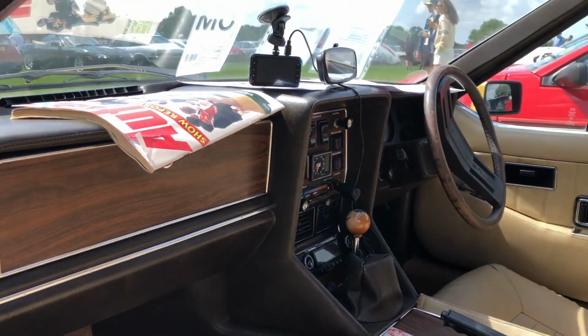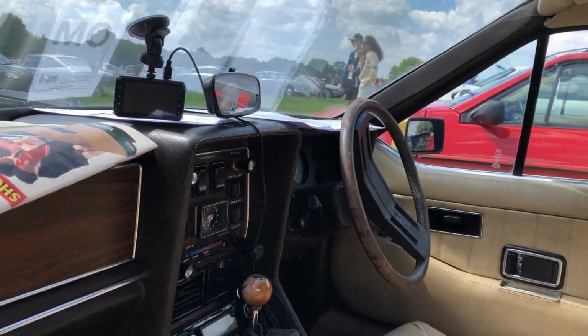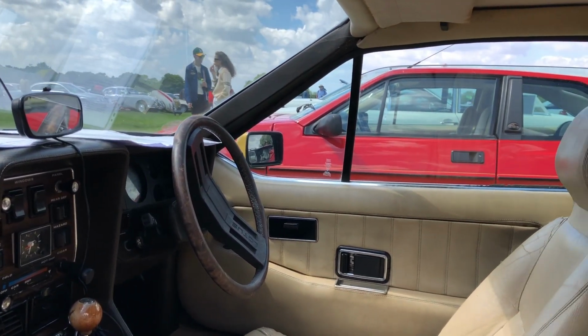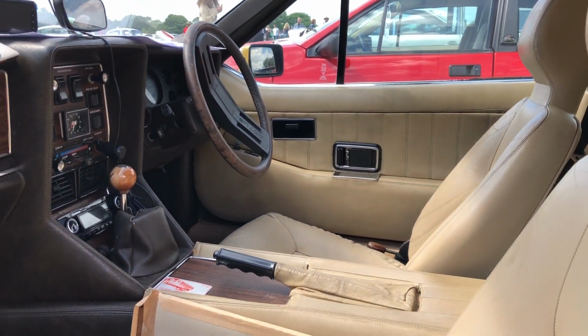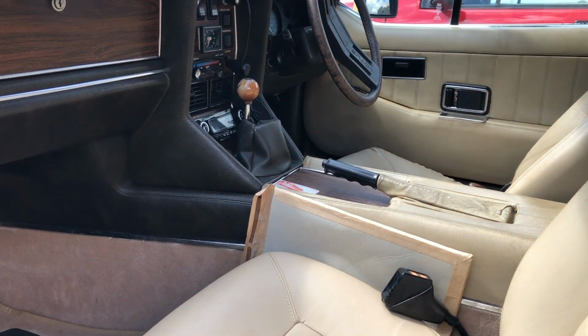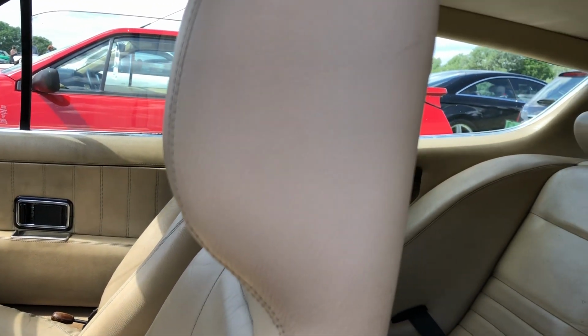So you've got that high dash. Oh, why do cars from the 70s smell like cars from the 70s? It's absolutely beautiful. As you can see, it's got a lovely leather interior, this high transmission tunnel here, reasonable amount of space in the front and a decent amount of space in the back of the car.